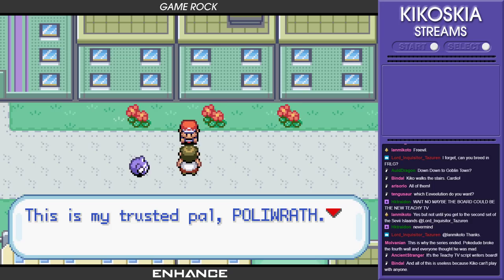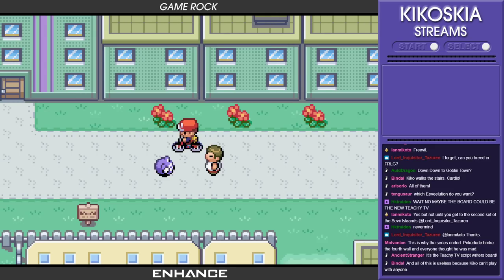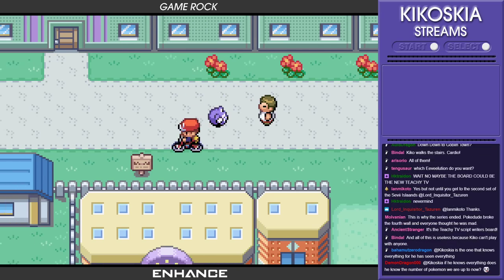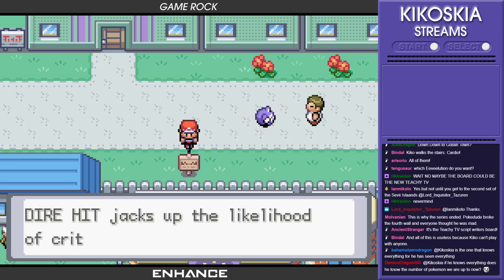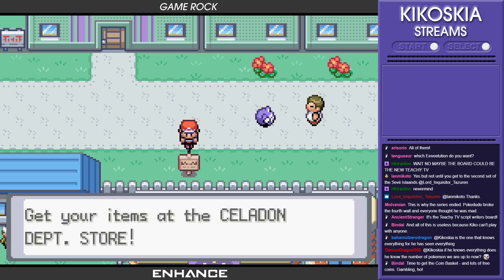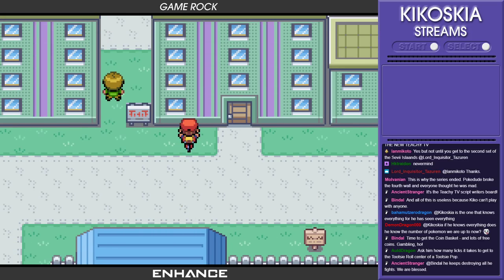This is my trusted pal, Poliwrath. It evolved from a Poliwhirl when I used the Water Stone. Hello! Let's look at you from here. Was quite angry. Trainer tips! X accuracy boosts the accuracy of techniques. Dire hit jacks up the likelihood of critical hits. Get your items up at Celadon Department Store! If he knows everything, does he know the number of Pokémon we're up to now? Probably!